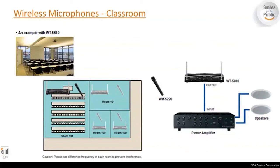So just a typical rundown of how you use a microphone with an amplifier in a specific application. You can see here, this is a small classroom. You'd have a wireless receiver at the front of the room, paired with a handheld microphone. From there, it would feed a power amplifier and then to the speakers. Pretty basic system.